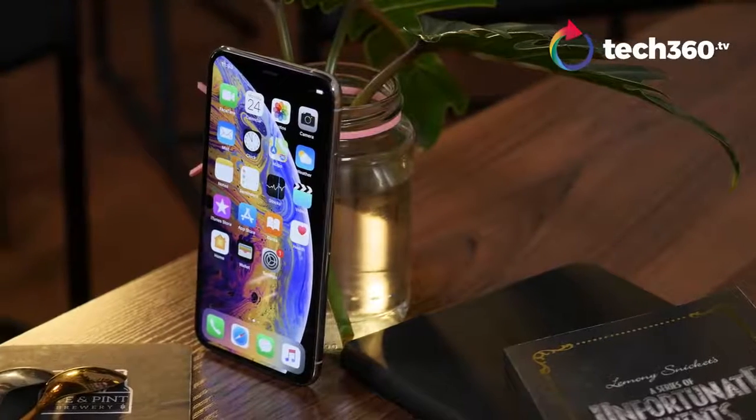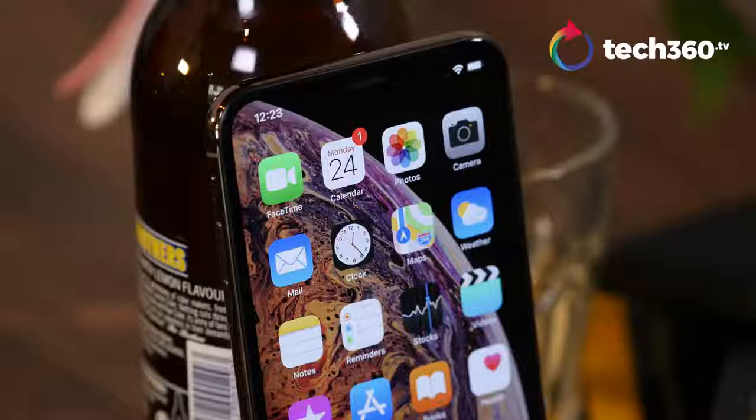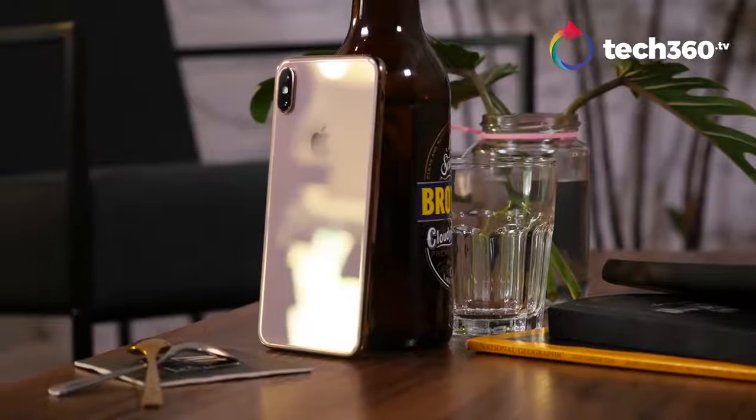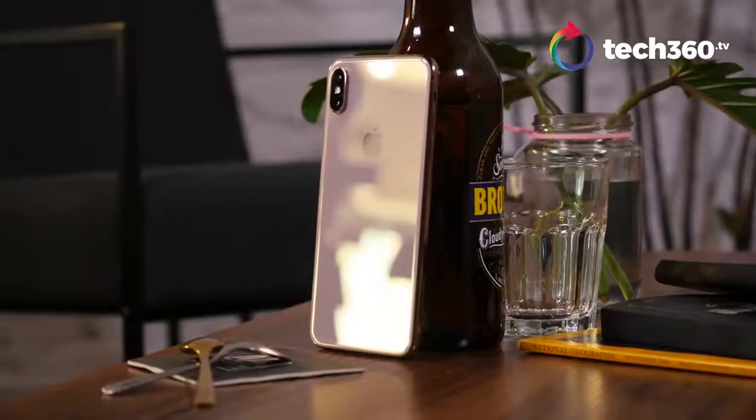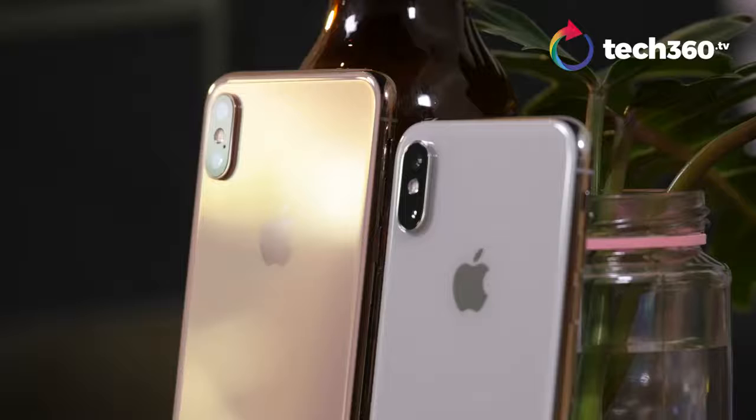Now, this design is very reminiscent of the iPhone X, and rightfully so. It's a beautiful design. Apple has knocked it out of the park. We have in our hands right here the gold version. I gotta tell you, personal opinion, I love the gold. Apple has done a beautiful job with the gold color. It's masculine, it's feminine at the same time. It covers all the angles. Oh, and on the watch.